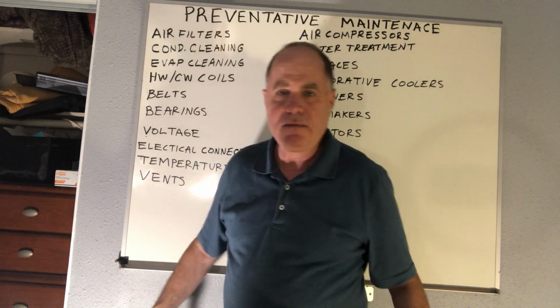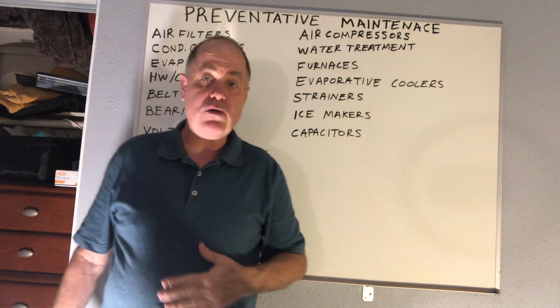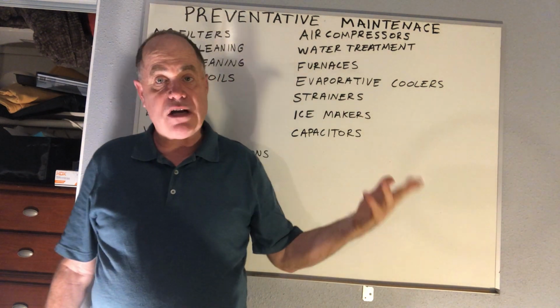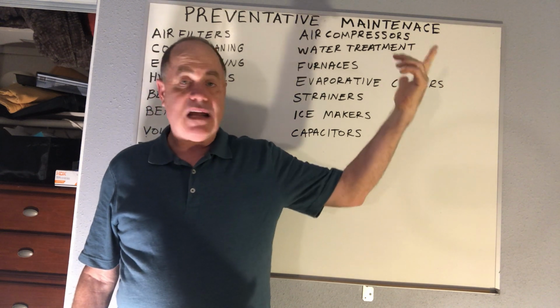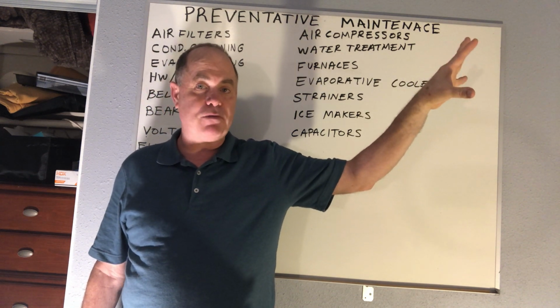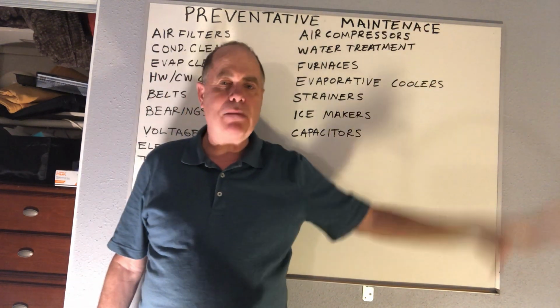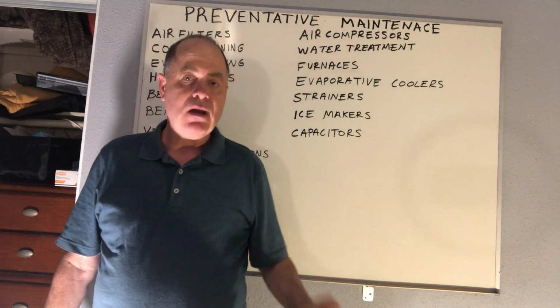Okay, so that's some tips on furnaces that you want to do, and you want to check. You can also check the carbon monoxide level coming out of supply air vents. You really shouldn't have anything like that. If you have 2 or 3 or 4 parts per million of carbon monoxide coming out of your supply air vent, you probably have a cracked heat exchanger.